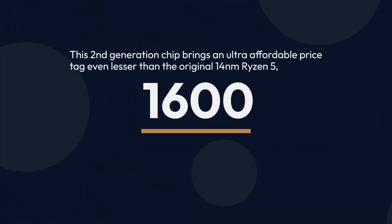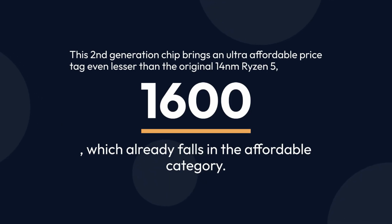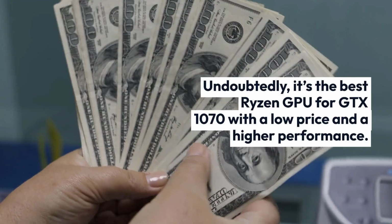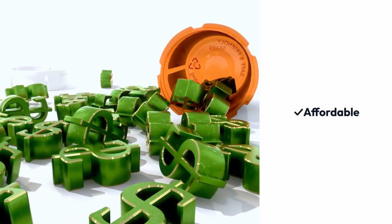This second-generation chip brings an ultra-affordable price tag even lesser than the original 14nm Ryzen 5 1600, which already falls in the affordable category. Undoubtedly, it's the best Ryzen CPU for GTX 1070 with a low price and a higher performance. Pros: Affordable.